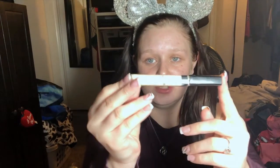I don't know why I'm shaking, but I've been using shade 10 to conceal my blemishes, and shade 5 to brighten. Ew, my light is so bad. That's better. Shade 5 to brighten, so I'm going to use 10 to conceal my breakouts.